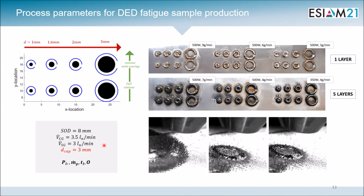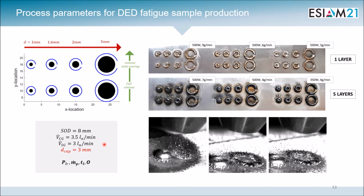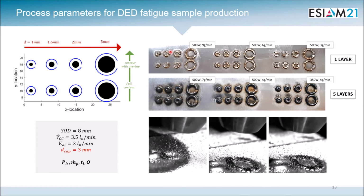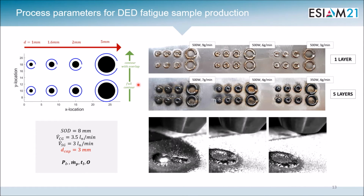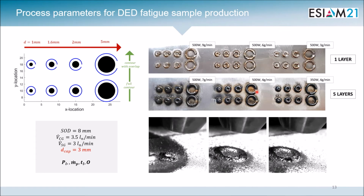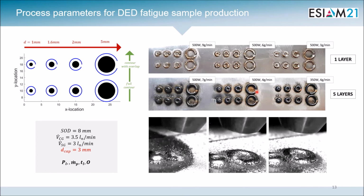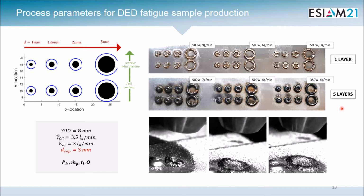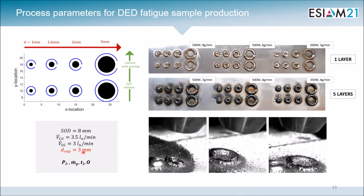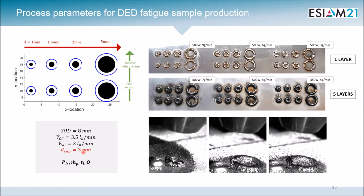normal liters per minute. It was observed during the printing that higher powder mass flow rates resulted in a splatter phenomenon, as you can see here, and higher laser powers and powder mass flow rates tended to fill up the inner circle of the capillary. This phenomenon was more important for smaller capillary diameters and for higher deposition heights. Therefore, a capillary diameter of 3 millimeters was chosen for the further tests. It's also important to have a not too small capillary to make the drilling possible, and 3 millimeters is still acceptable to not affect the structural integrity of the sample.